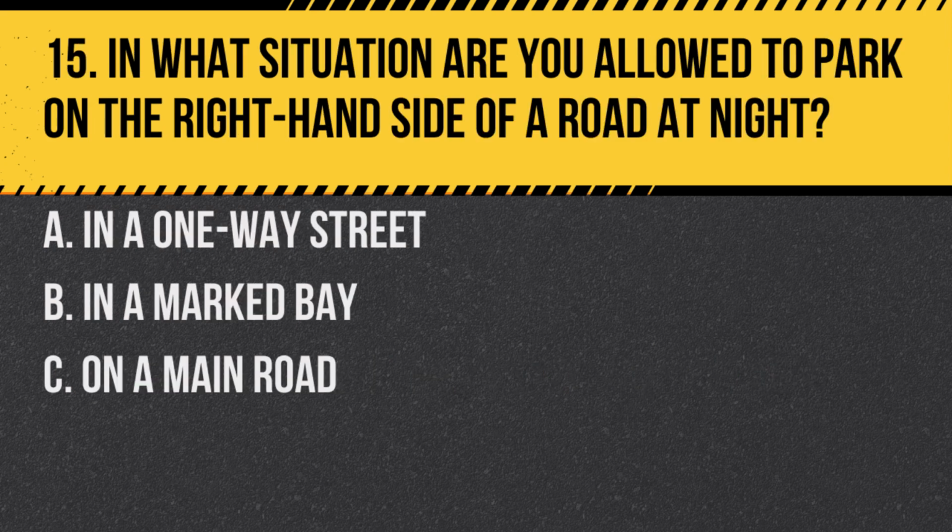Question 15. In what situation are you allowed to park on the right-hand side of a road at night? A. In a one-way street. B. In a marked bay. C. On a main road. Answer. A. In a one-way street. At night, you should not park on the right unless in a one-way street.